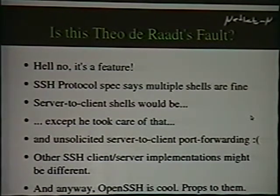But yeah, OpenSSH is cool. This is entirely not their fault. If you get your SSH connections jacked, then don't go crying to Theo. Come and abuse me instead, please. I don't want Theo to get mad at me and flame me.